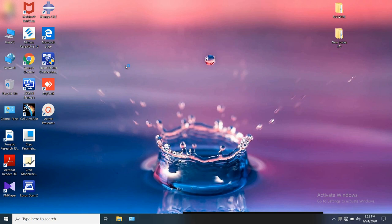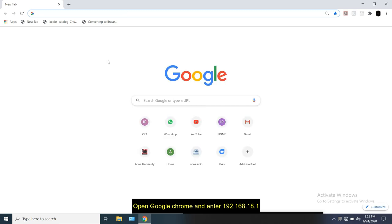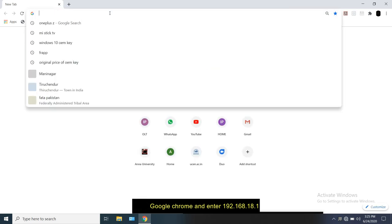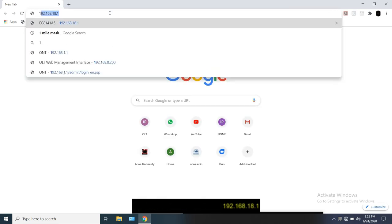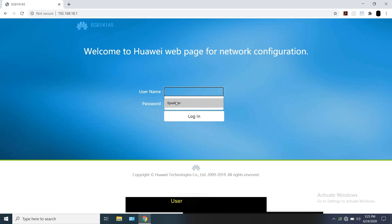So using Google Chrome, I am going to configure the modem. You enter the IP address here, which is the place where we can configure. It's 192.168.18.1. So this page may display.